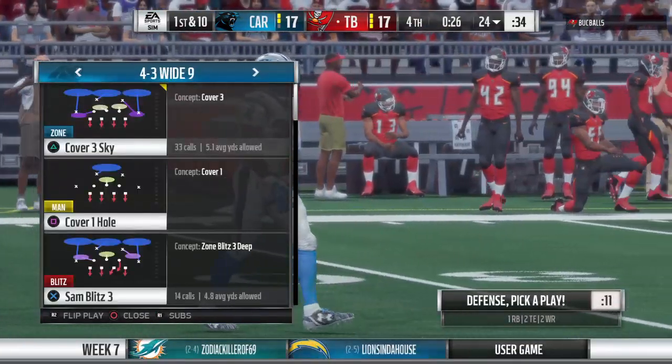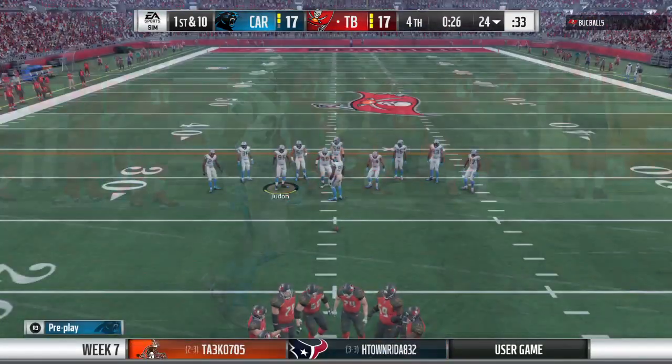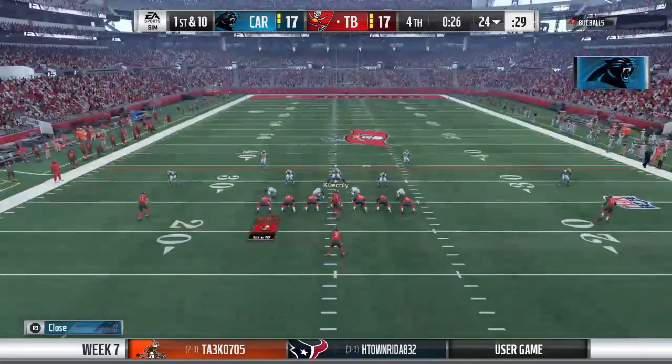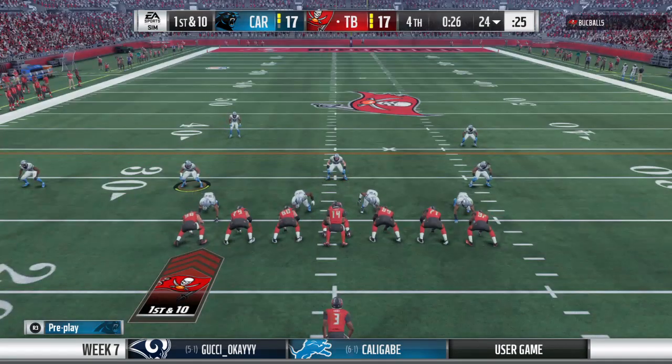Risk reward, okay? If you go for it, what is the absolute reward on this? But the risk is probably greater. Run the clock out, get to overtime, and try and win it there. All right, we'll see if they do just that. 3-19.